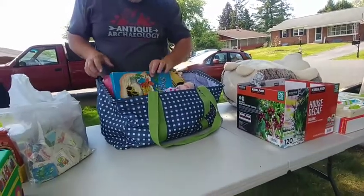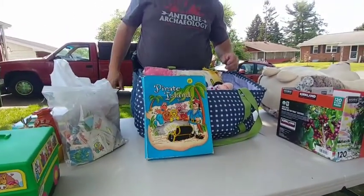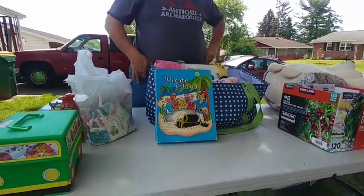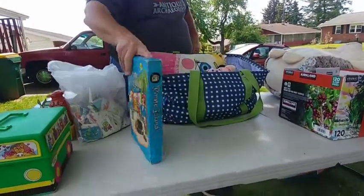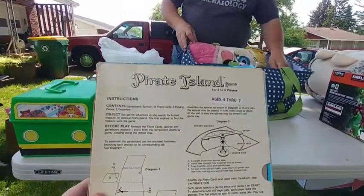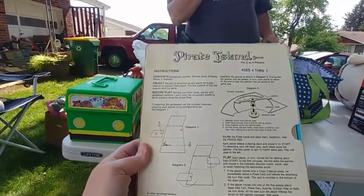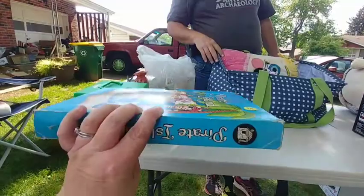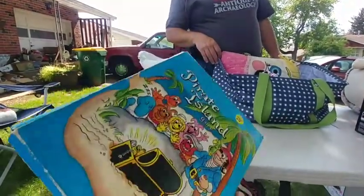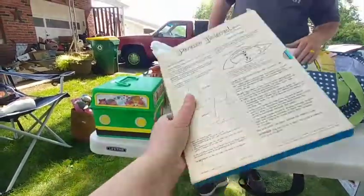However, same yard sale. Oh, you're bringing this one out. Okay, this is 25 cents. Pirate Treasure Island game. I don't know much about it, but we're gonna find out. Ages 4 through 7. I don't know if it was ever opened. Doesn't look like it was ever opened. It's completely sealed. So we'll find out together what it is.